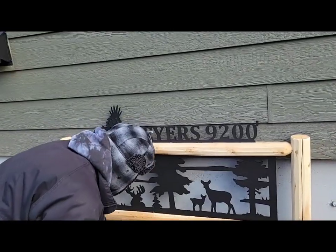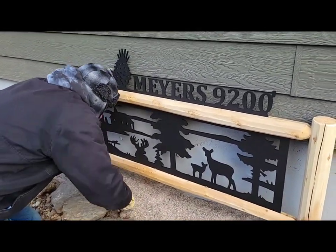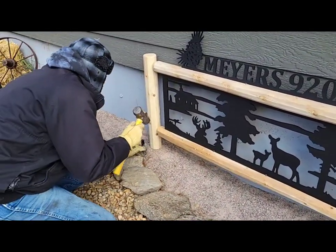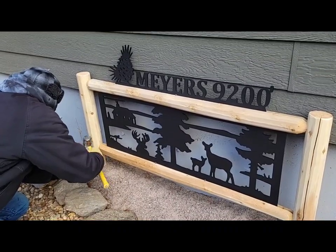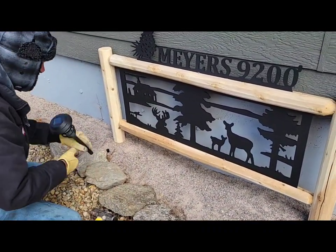Do you guys like the hat I got him? Look at the hat. Oh, he's got a back in. Huh? He's got a back in.